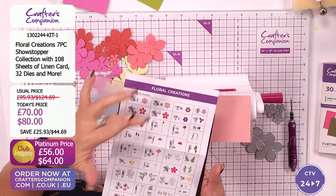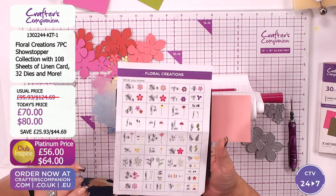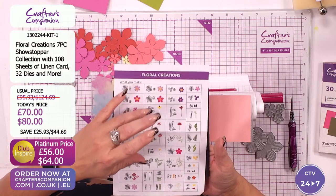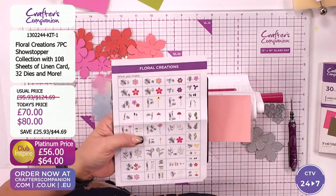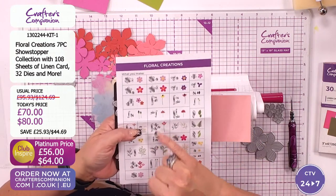Now, some of these you can double up as well, but it gives you different configurations from the centres, which we'll be coming to in a second because we've not even touched on those yet. You've got your stamens here, different, like sunflower or echinacea. You've got all those different kinds of flowers on here. So we're going to use some of those, and it tells you which dyes that you need.